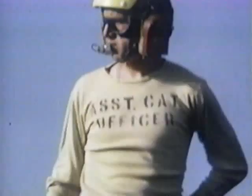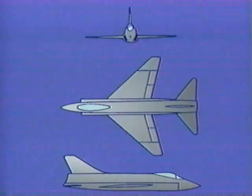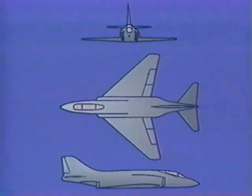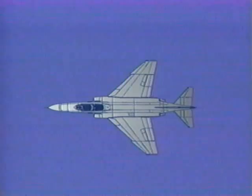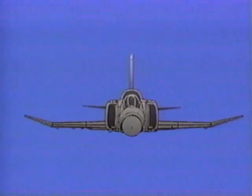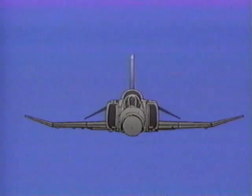McDonnell had taken some of the features of the Demon and put it through a process of advanced design refinement. In the end, they arrived at the plan which is now known as the classic Phantom. The wings have always been of particular interest, with the raised outer surfaces countered by the drooped tail sections. It was a truly distinctive shape, and was one that would be recognized for many years to come.